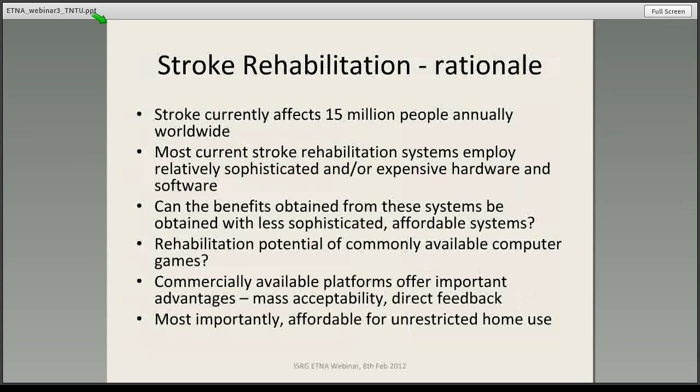One of our other major applications of assistive technology using games technology is stroke rehabilitation, which currently affects 15 million people annually worldwide, of which 5 million people are left with some permanent form of disability, commonly affecting the upper arm and shoulder. One of the problems is, in order to recover from stroke, people must make very soon after stroke early, intensive, and task-based exercises. And one of the barriers to that is that most current stroke rehabilitation systems use relatively sophisticated and/or expensive hardware, and it's often hospital-based.